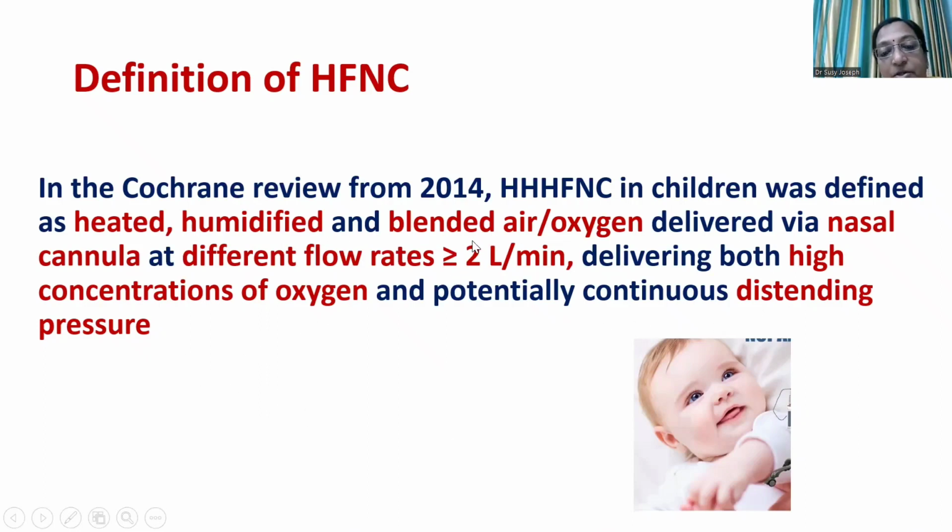Now a few words, because you should understand, you are in the newborn also. 2 liters per minute given through a simple nasal cannula. Asna, this question is for you. 2 liters per minute of oxygen, you are giving it to a 2.5 kg newborn baby through a simple nasal cannula. What is the FiO2 delivered to the baby? 29%. Only 29%. Why, Asna?